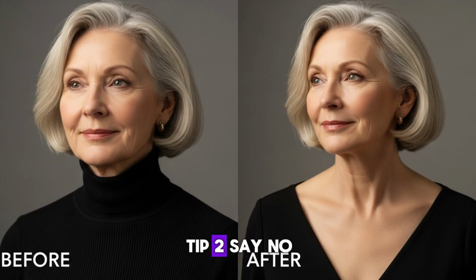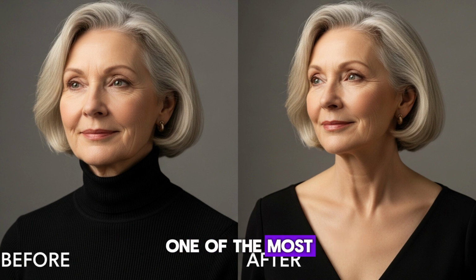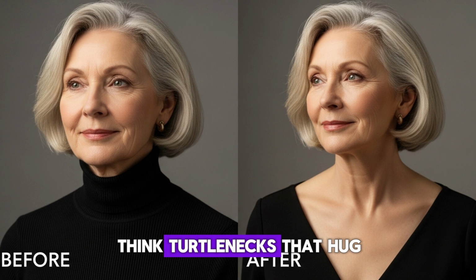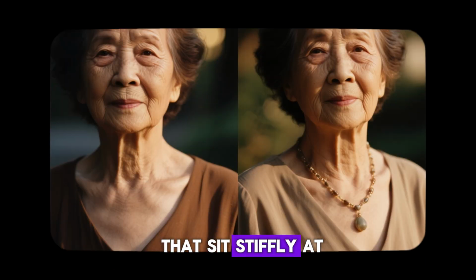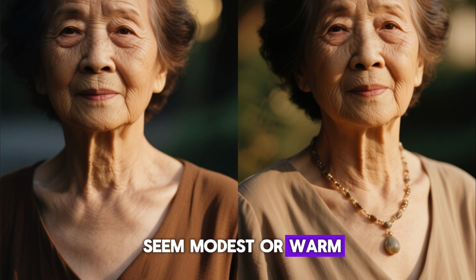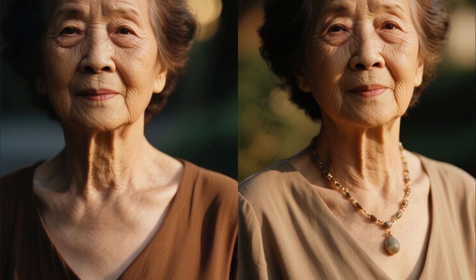Tip 2. Say no to high tight necklines. They weigh the face down. One of the most overlooked style details that can age a woman instantly is the high tight neckline. Think turtlenecks that hug the neck too tightly, mock necks that rise without shape, or round neck tops that sit stiffly at the collarbone. While these styles may seem modest or warm, they often work against you, especially after 60.